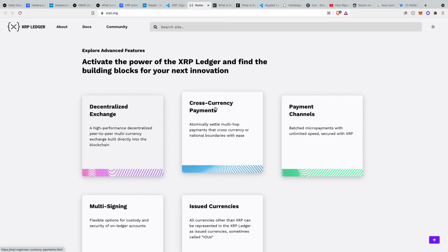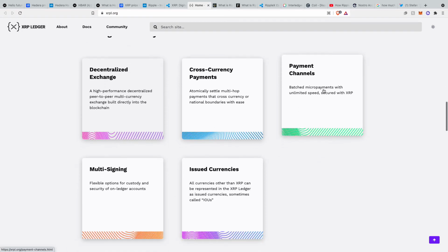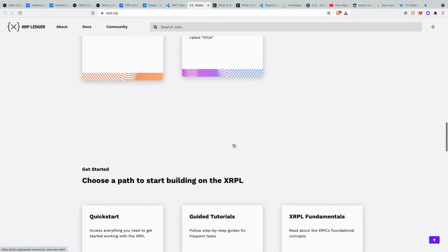Then we have cross-currency payments, atomically settled multi-hop payments that cross currency or national boundaries with ease. Payment channels, so batched micropayments with unlimited speed secured with XRP. Multi-signing and issued currency, so you can issue a currency on there like an IOU. All currencies other than the XRP can be represented in the XRP Ledger as issued currency, sometimes called IOUs.